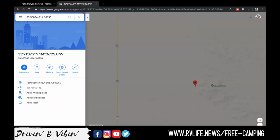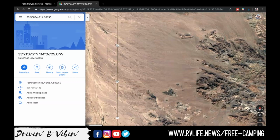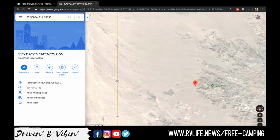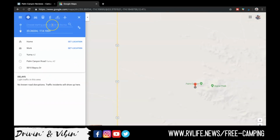I can even click on the satellite imagery to get a better sense of what the area is going to look like, as far as if it's going to have growth, if it's going to be desert, if it's going to be mountainous. Right here we can see by the topography, this free campsite is tucked back right against where a small little mountain range begins, and you can see the road from the satellite view, which is always a good sign. And then we can also get directions with the GPS coordinates they give us.